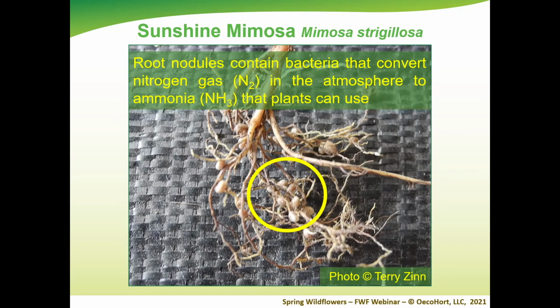That's called nitrogen fixation. You don't find these nodules all year round, but they are there, and they do help. Basically, these plants are self-fertilizing, at least with respect to nitrogen.